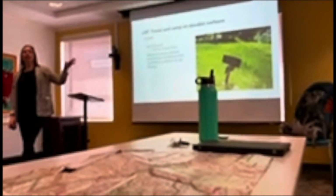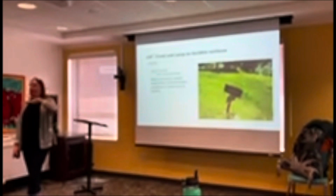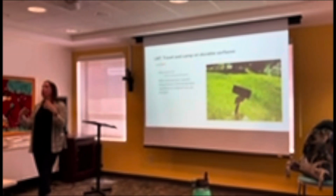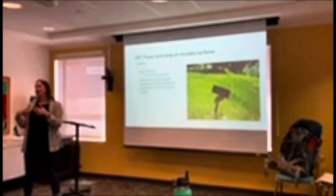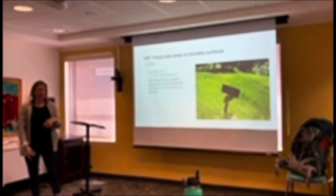doing this grass, or like in the alpine zones in New Hampshire above 4,000 feet. You would hike or camp on the vegetation that grows above there because it takes so long to grow back. It can take years to grow back. So your impact of not staying on the trail is much greater at the higher elevation because it takes so long for things to grow.